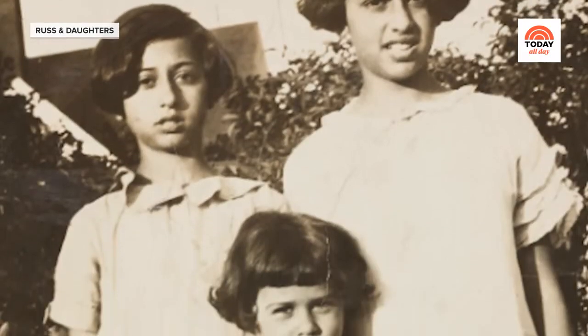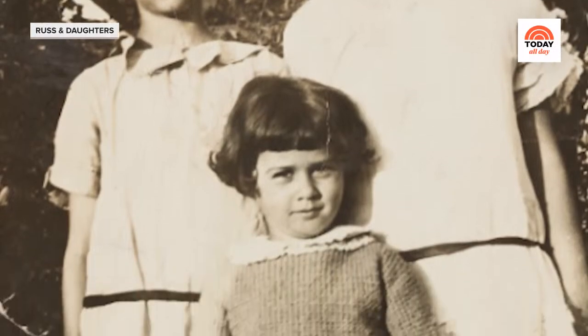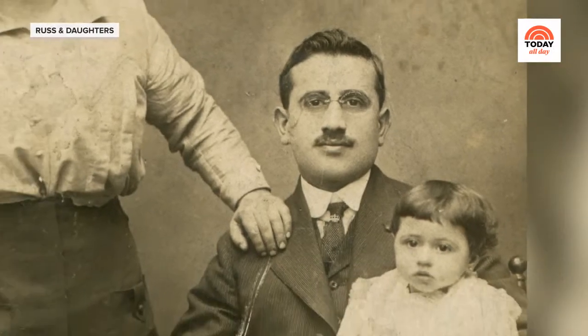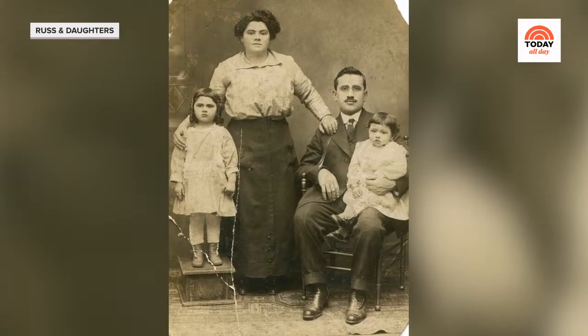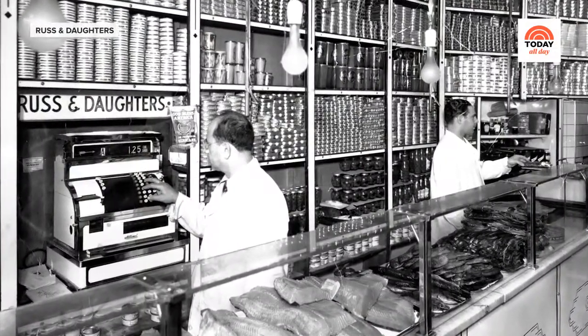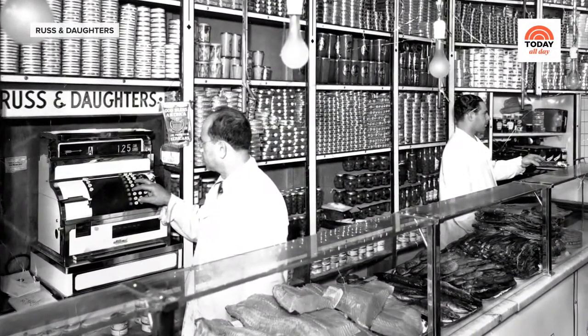When they turned 11, each daughter began working with their dad. What was their relationship like with him? Because he's your dad, but he's also your boss. Yeah. And I think he cared more about being the boss and the shopkeeper. He was a new immigrant to this country who was just trying to survive and make a place for his family. And that was his focus. And he saw his children as, you know, cheap labor.